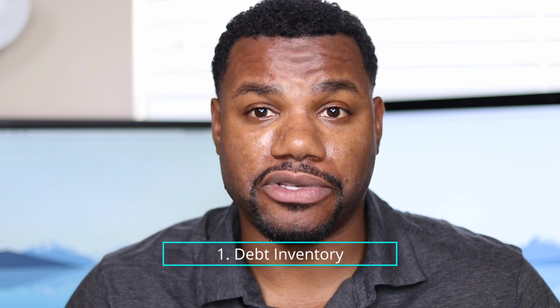Step 1, you just want to get an inventory of your debt. So I'll tell you where to begin with that. Basically, you just want to get a list of your creditors' names. You can do that by getting a free credit report if you haven't got one. You want to get a list of how much you owe on your debt, how much your monthly payment is, and the interest rate that you're paying for each debt. You also want to know the payment due date for each debt.